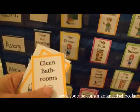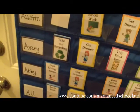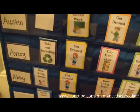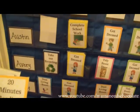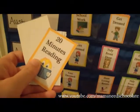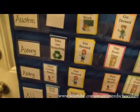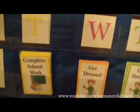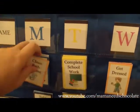He needs to help with cleaning the bathroom, their bathroom, which for me right now just simply means wipe down the counter and the sink and then make sure there's no dirty clothes on the floor and that there's toilet paper available. And then he needs to do 20 minutes of reading, and then there's another tag in most of these. There's one right there, complete schoolwork. So these are his tags.